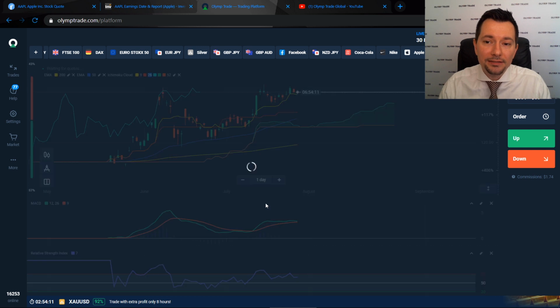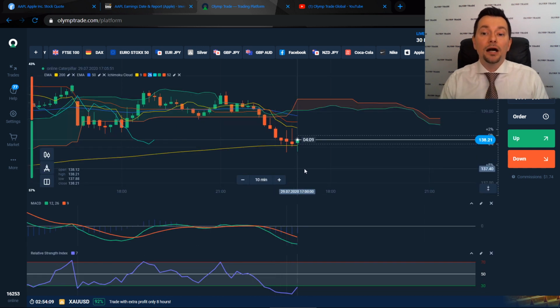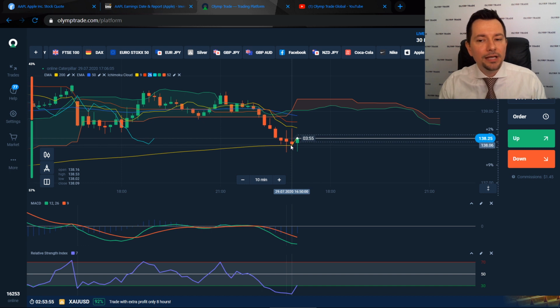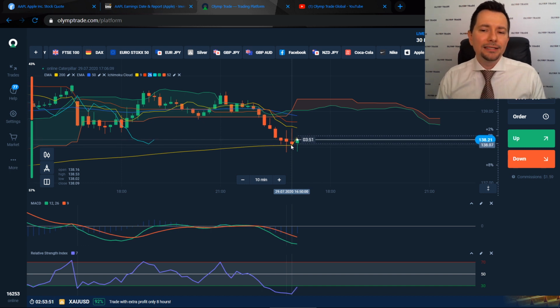So if we drop down to the 10-minute candle, we can see that on the opposite side of the spectrum, this is more of a down day. So when we do have an open, right around this candle, we had this doji candle, a nice shot up, and then it came down. So this makes me want to stay out of this trade. This isn't a clean cut trade like the one for Apple.